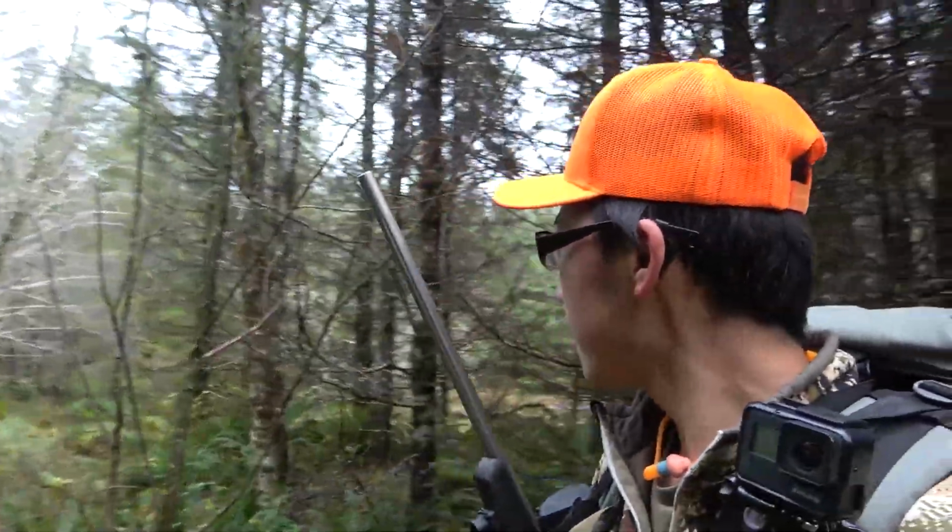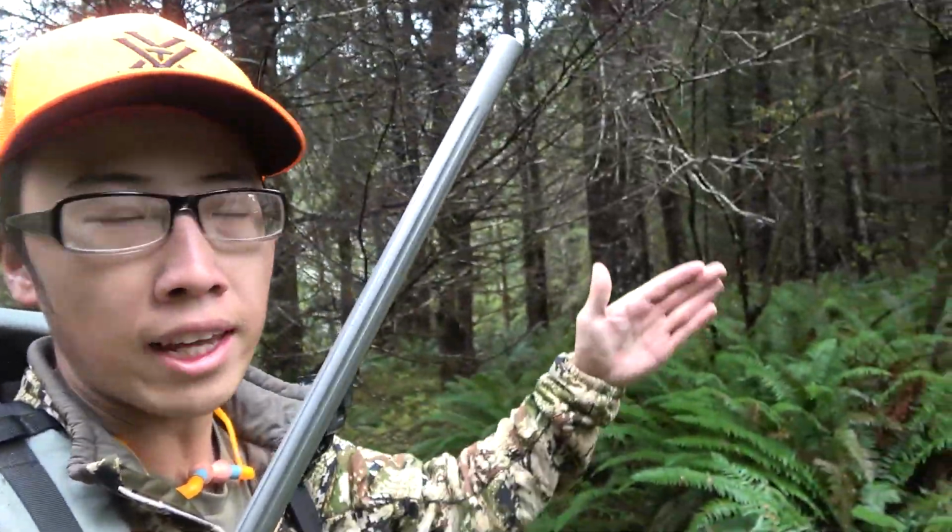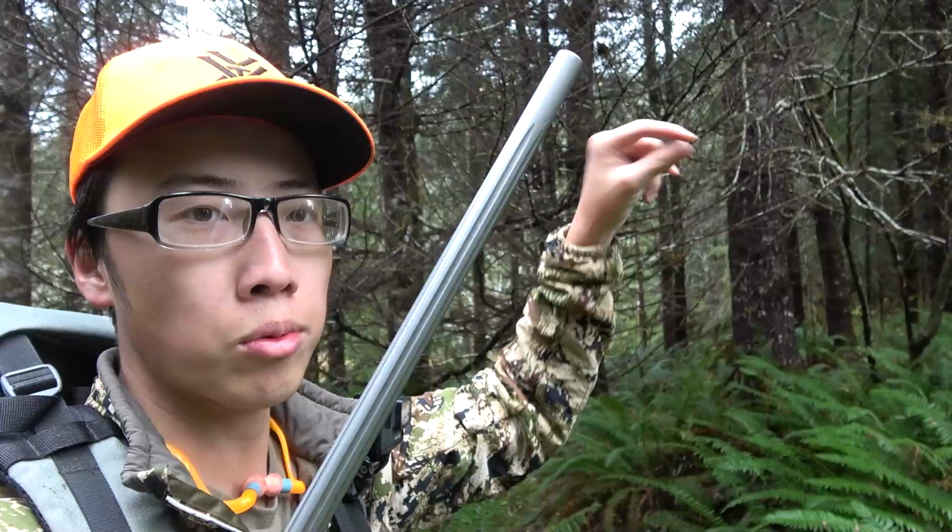So we know that there's been a bull in this area at some point in time, probably long gone by now, but that is good progress, I guess. Now I gotta figure out my way navigating through this to get back to the ridge top where I parked.